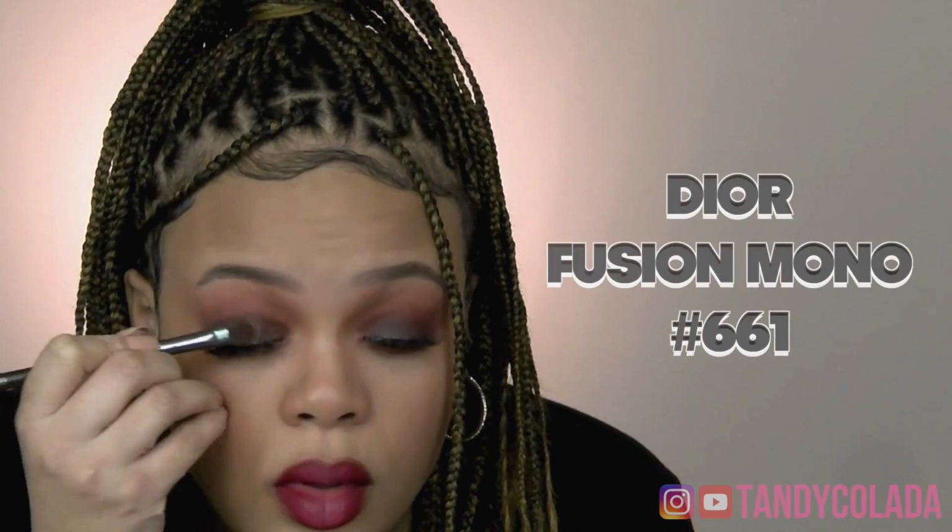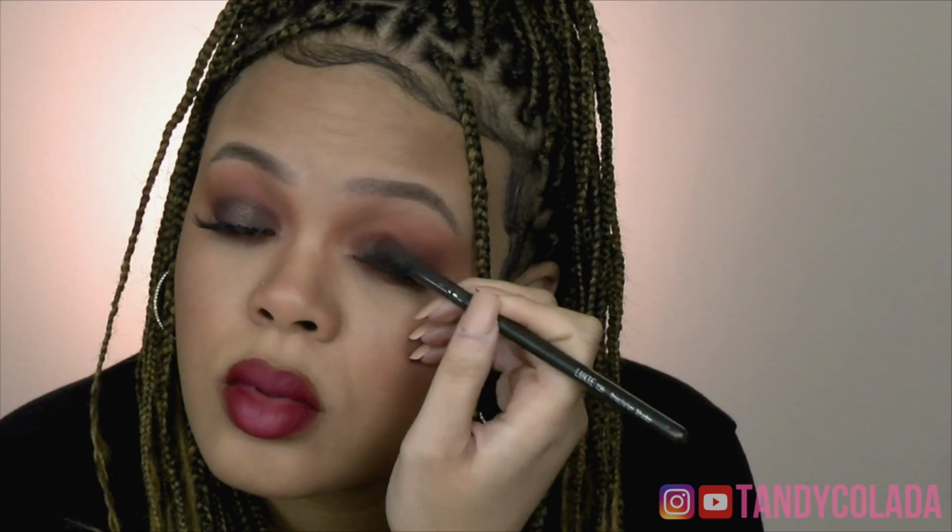And I thought that the lip came out super cute, but I felt like the look overall still needed a little pop, so I put this Dior Fusion Mono Shadow on top. And yeah, that is it. As you can see, that little touch just had me feeling myself because apparently I turned into a rapper.